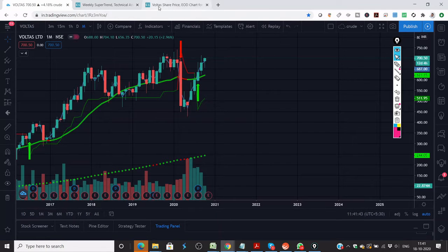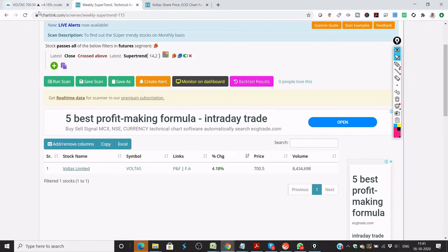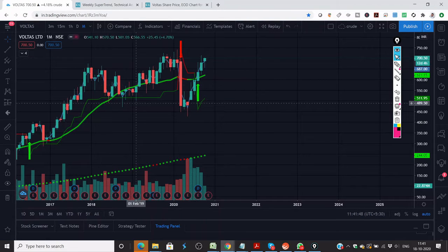So we have found one stock, which is Voltas. Voltas is showing very good strength on a monthly time frame. See this setup. Even if you just follow this setup, what I have been telling in my videos, you would have made a lot of money on this. On a monthly time frame, if you get this kind of a setup and the candle closes above this, it is a super catch for you to make money.